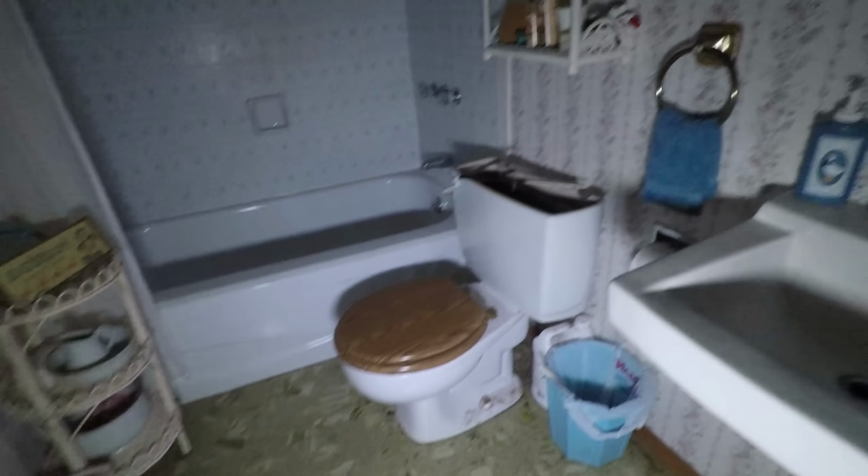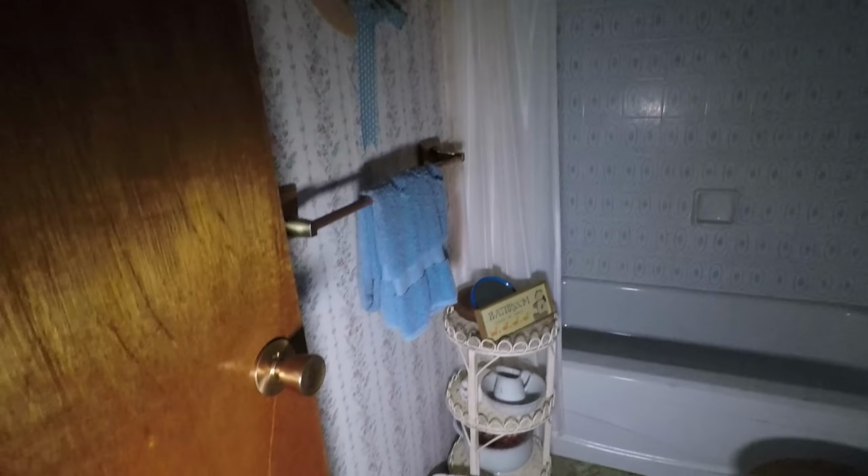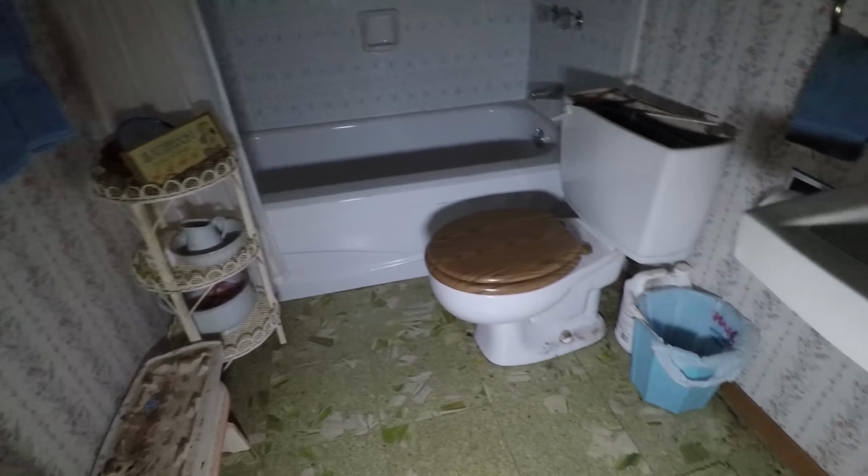Smells back here. Smells like animals or something. Gonna see what's back here. Stepping very carefully. I haven't been back here yet, so I don't know what we're gonna find here, guys. All right. Oh, the bathroom. That's a nice bathroom. Hey, still all done up. You got your wooden toilet seat. You got splinters on your ass. What we got here? Nothing.